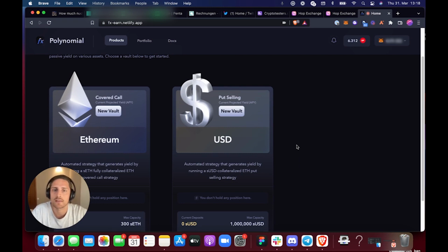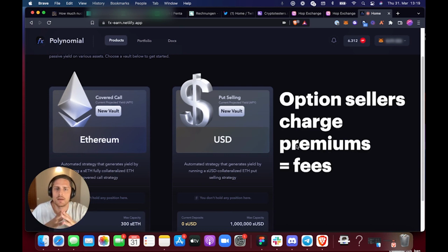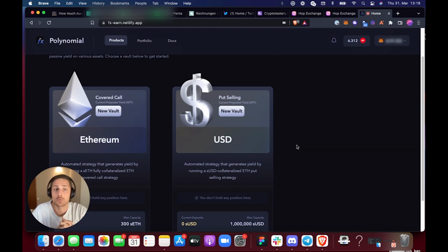First of all, to understand how Polynomial is able to give you such high yields, you need to understand options. Options are basically financial instruments that two parties exchange. It's like an agreement between two parties to buy or sell an asset at a specific date in the future at a specific price.